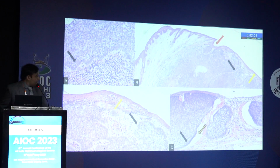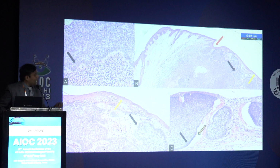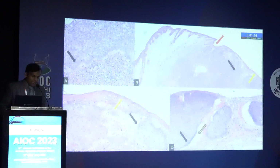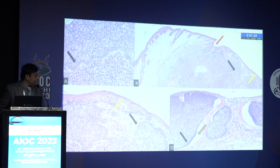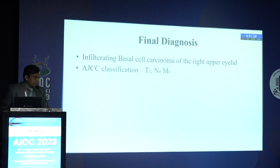And the microscopy, it showed, as you can see, nuclear atypia with peripheral palisading of cells as seen in image A. And in the image B, you can see the red arrow is pointing the mucocutaneous junction, and the black shows the cell nests just in the subconjunctival space, involving the tarsus and the meibomian glands. The image D shows a characteristic separation artifact. So all of these findings were suggestive of a basal cell carcinoma involving the tarsus and the posterior lamella of infiltrating variety. So the AJCC classification came to T2C N0 M0.